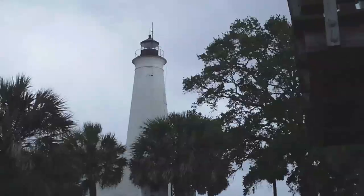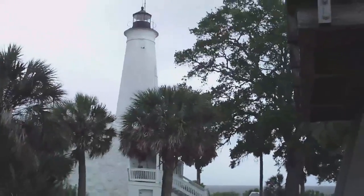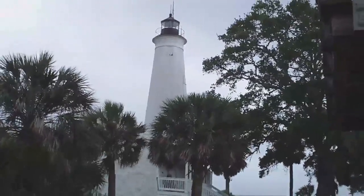Here we are at St. Mark's. We heard yesterday they actually ran out of bags and other materials here. I don't think they have quite so many people today so far. The weather's been kind of bad in the morning, but it's supposed to maybe clear in the afternoon.